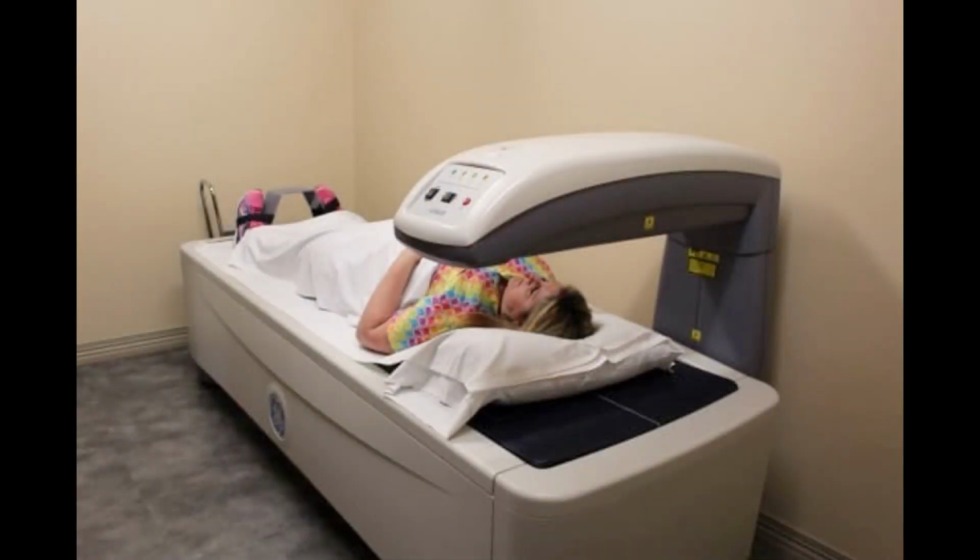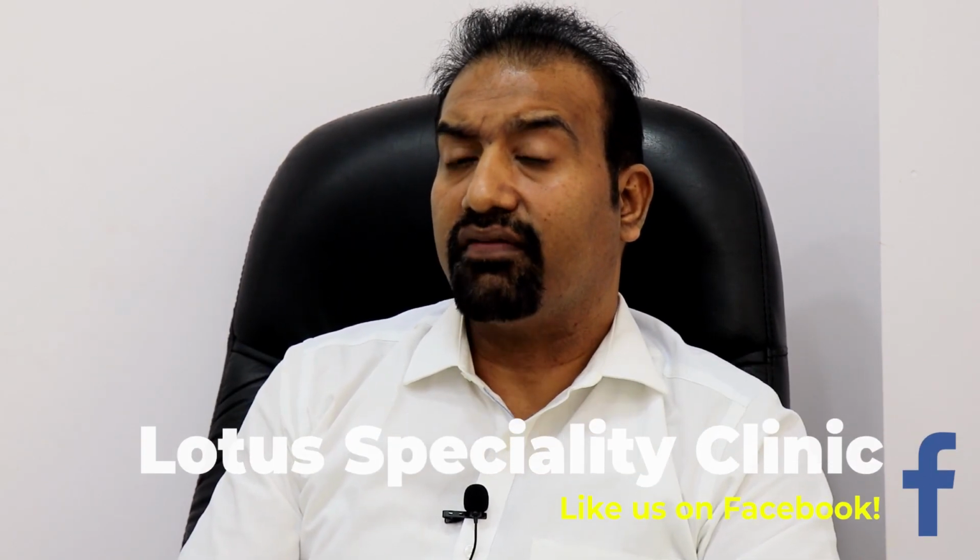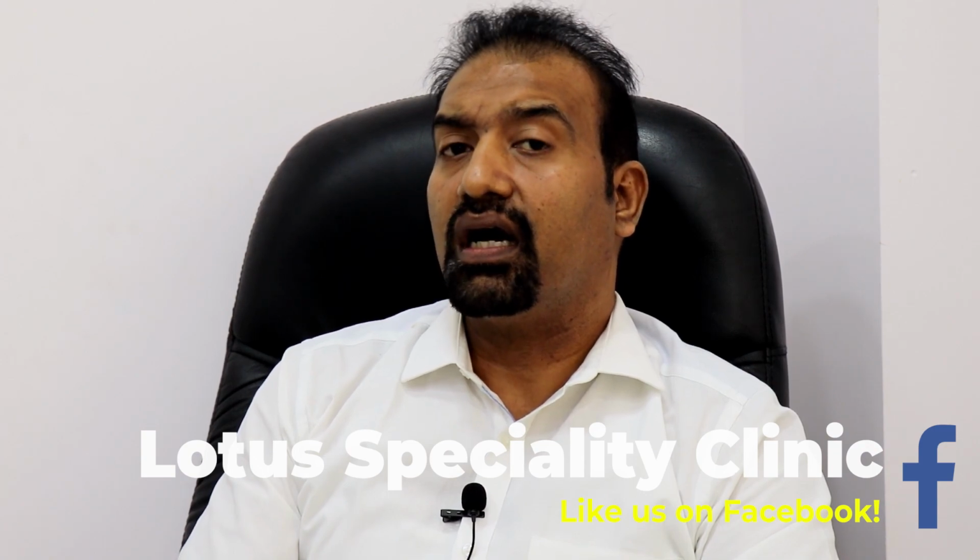By doing a DEXA scan, which is harmless and does not have any radiation exposure, we can actually quantify the osteoporosis to a fairly significant level. The DEXA scan helps us quantitate the bone mineral density of a person. If the person has extremely low mineral density, then they are called osteoporotic. However, if they have a medium or moderate level of bone density, then they are named osteopenic.